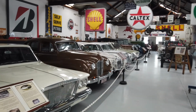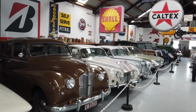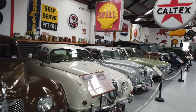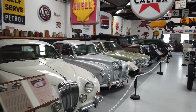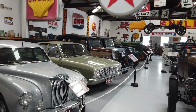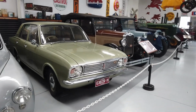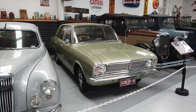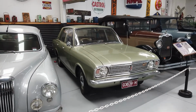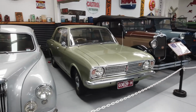Now there are a couple of cars here that look very familiar. Others, no idea. And I can see a very large John Deere tractor in the rear. See, this particular Cortina, I do recall on the road in my very young years as a child, and this one is just terrific. That's a good memory.